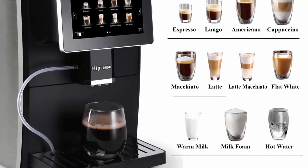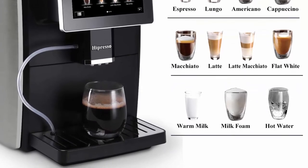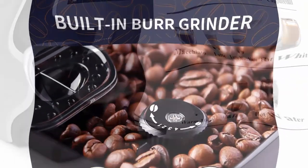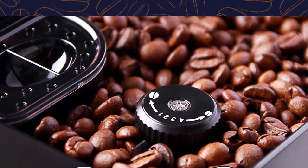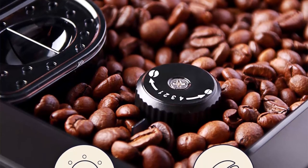Pre-ground can also be used. A 19 bar professional Italian pump extracts coffee to release the best flavor, creating a rich, creamy espresso with smooth taste. Make a coffee in less than 30 seconds after a touch.